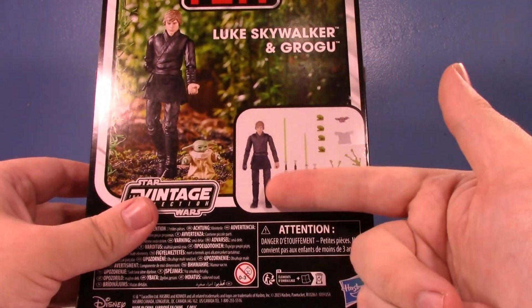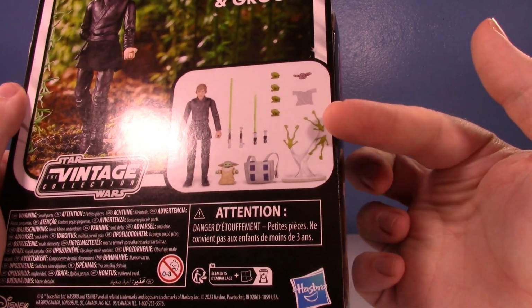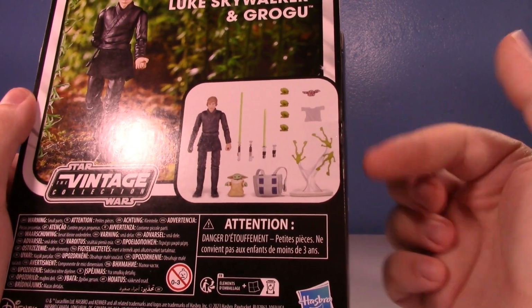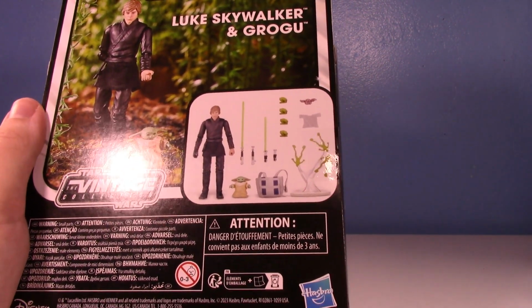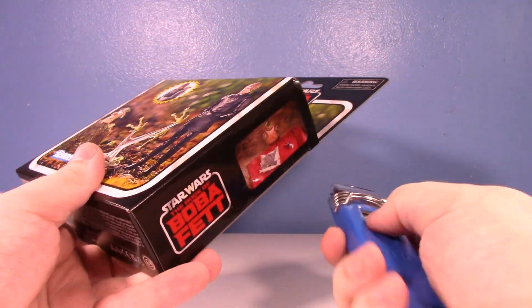Now, for whatever reason, the Luke Skywalker, I believe, is getting a separate release, even though why wouldn't you want all of the little frogs and the little accessories? Why wouldn't you want that? Honestly, in my opinion, why wouldn't you want any of that? I'm very excited for this. I do feel like these TVC Deluxe sets are pretty decent value.